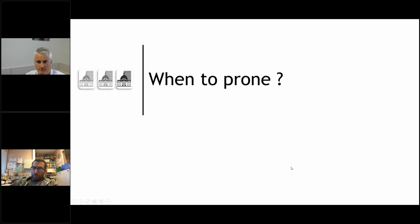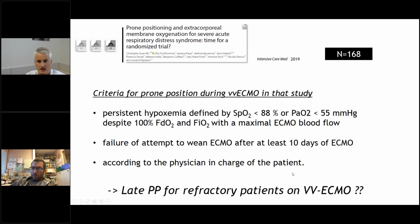Another important question is when to prone, and clearly I don't have the right answer to show you. I just show you that there are in fact two opposite strategies. This is a strategy performed in Laurent Papazian's team in the south of France, in their paper published in Intensive Care Medicine in 2019. Their criteria for prone positioning during VV ECMO was mainly when they faced persistent hypoxemia despite maximal ECMO blood flow at 100% FdO2 and FiO2, or when they failed to wean ECMO after at least 10 days on ECMO. So in fact, they use prone positioning mainly for patients with refractory hypoxemia on VV ECMO, or for those patients who are on ECMO for too long.